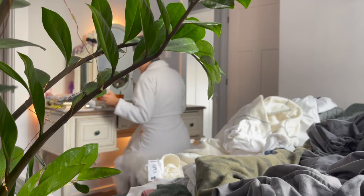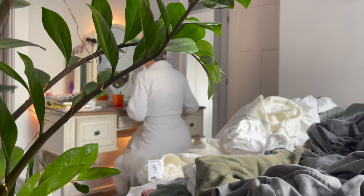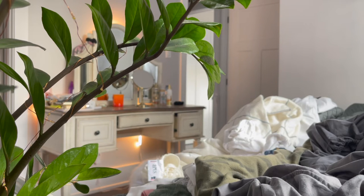But before I go to work, I do have to film folding all these clothes here behind me. I've already lost what I was gonna do. I need water. Okay. Get some water. Don't forget your pills.